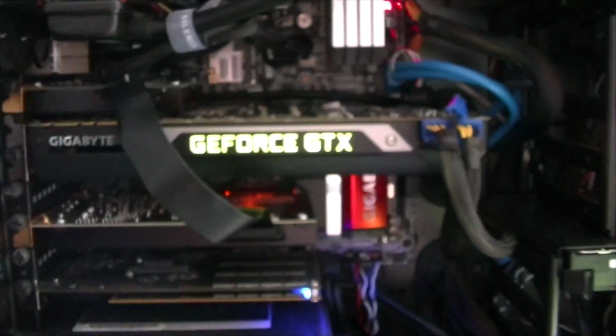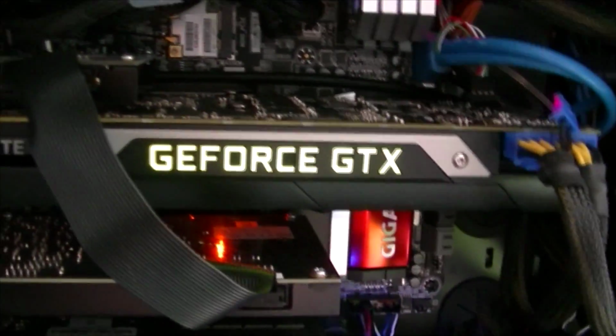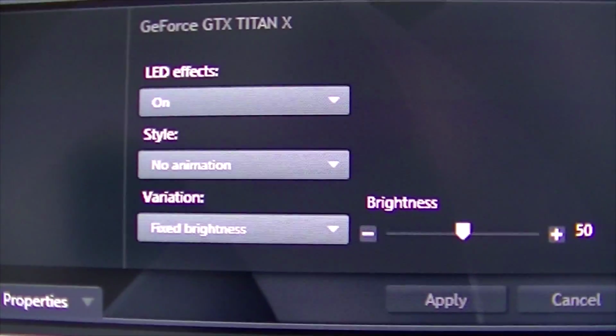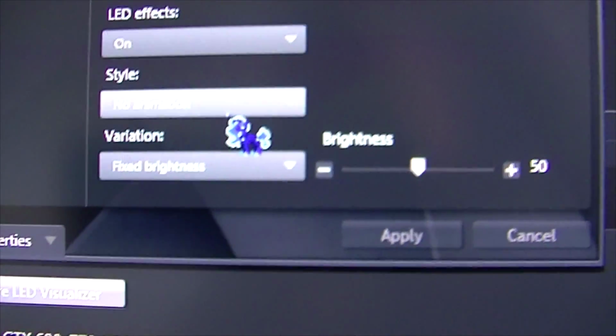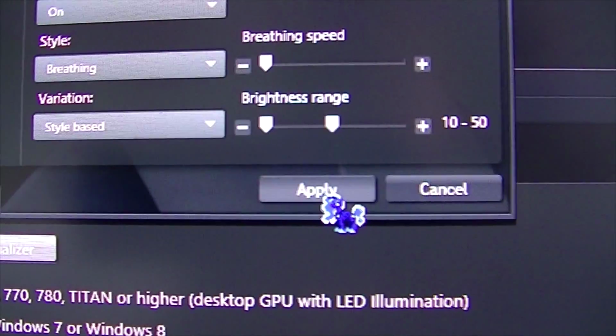I do want to show you quickly the pulsating effects and so on the card's LED. I thought they were pretty cool and I thought I'd have a play with them, so let's go on to that, shall we? Right, so as I was saying, at the moment I've just got it on static 50% glow there for the LED on the side. Via the NVIDIA experience you can change the LED's animation and so on. So it's switched on there, you've got the style, no animation, breathing, and just apply.